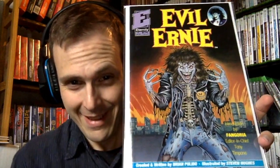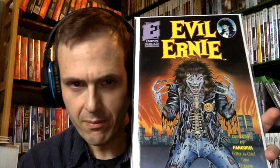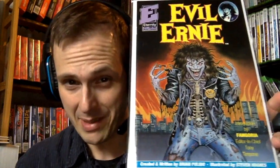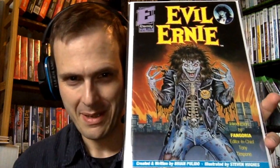Evil Ernie. Interesting character. I think the reason this one is sought out is largely because it is the first appearance of Lady Death, who I think is obviously more popular than Evil Ernie himself. Still, pretty cool cover, not bad, and definitely a horror-themed title with a horror-themed character. One that's not often talked about, because like I said in a previous video, a lot of people are into superheroes. They don't really pay much attention to pre-code horror or horror-type characters, not unless a movie's coming out.